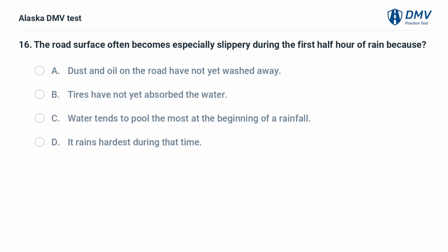The road surface often becomes especially slippery during the first half hour of rain because A. Dust and oil on the road have not yet washed away. B. Tires have not yet absorbed the water. C. Water tends to pool the most at the beginning of a rainfall. D. It rains hardest during that time.